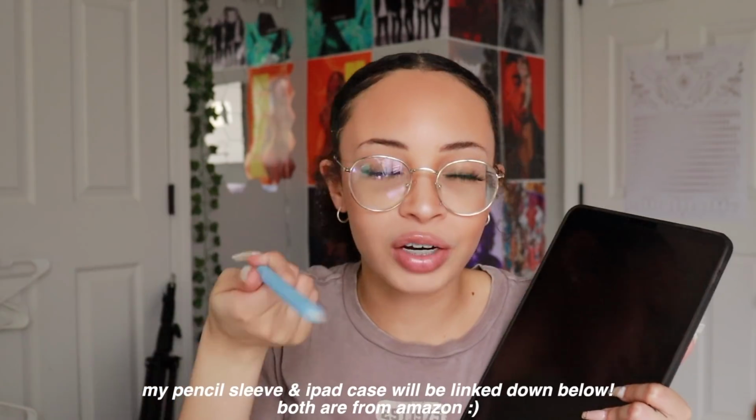Before we get into anything, I'm gonna go over how I take my notes. Chapter 1, what supplies do I use? I use a 4th generation iPad Air in the color space gray to take my notes, and I use a 2nd generation Apple Pencil. On my Apple Pencil, I found that it was slipping and sliding as I was writing. So since it was slipping and sliding and making it hard to take my notes, I decided to get a little pencil grip cover that is baby blue, because that is literally my favorite color in the whole world.